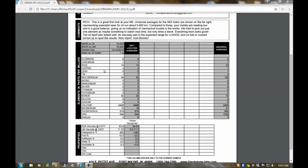Molybdenum, it can be a piston coating in some engines, but more often we see it as an oil additive. Your molybdenum disulfide will be used in a lot of different oils. Okay. And it can range anywhere from 50 parts per million, like we have in this report, up to 600, 700 parts per million if it's an additive in the oil. So it just depends on the oil type.